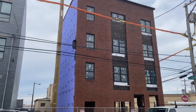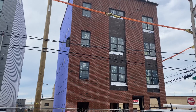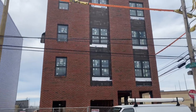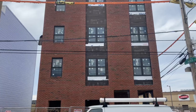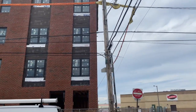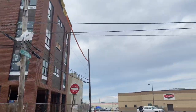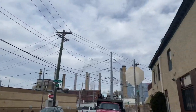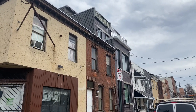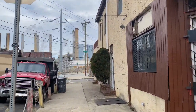Look at that building. You see? They put the bricks right in front of it, but that started off as a wooden frame. We're on Ellsworth, 2600 block of Ellsworth. Look at that roof deck over here. Let me show y'all that roof deck. See that roof deck? So they slide these new houses in between all the old ones.